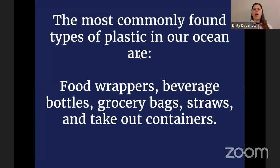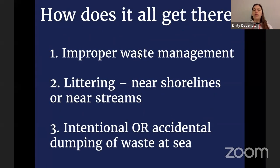And the most common types of plastic that are found in our ocean are food wrappers, beverage bottles, grocery bags, straws, takeout containers. So things that we as people, as consumers, use on a daily basis. So how does it all get there? Like I said before, improper waste management. So it should be recycled. It's thrown in the trash.